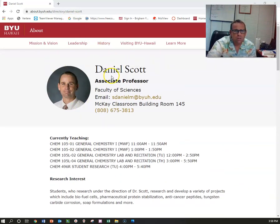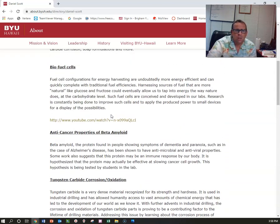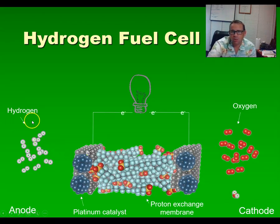This is my homepage here on the BYU Hawaii website, and these are some of my research interests, or I guess some of the things that we've been working on over the years. Biofuel cells in general is probably the most abundant amount of research in terms of publications that come from our efforts. So in general, a hydrogen fuel cell utilizes hydrogen and oxygen to produce energy. This is somewhat of a problem because hydrogen is not readily available as a natural product or natural resource. So the hydrogen fuel cells never really developed into something that is used more than just in very niche applications.